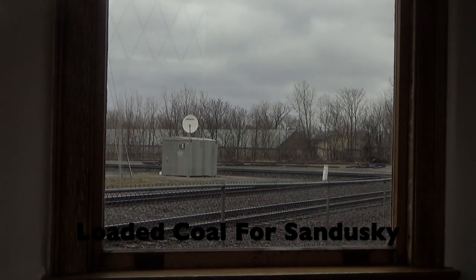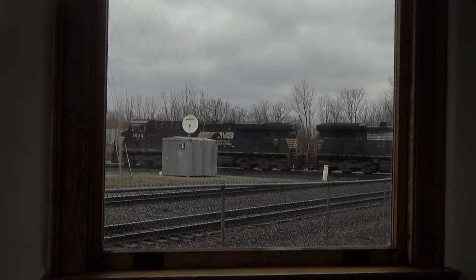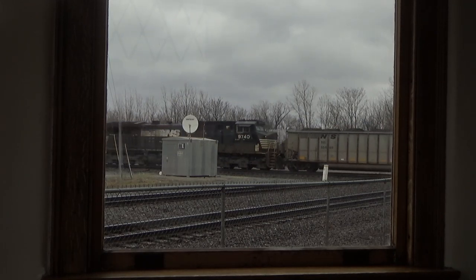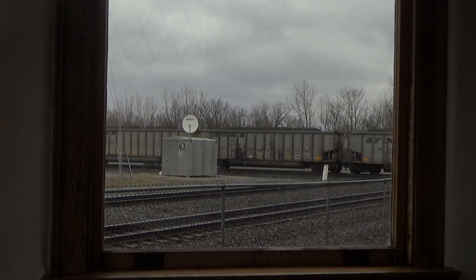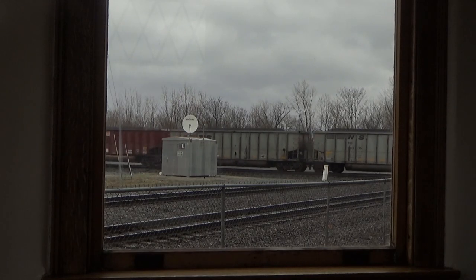Hook up to another northbound. When I was inside, I heard a horn for a northbound. Luckily, it didn't have anything. But it looks like it's a load of coal for Sandusky, Ohio.